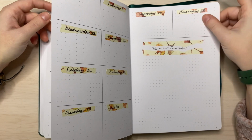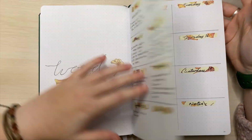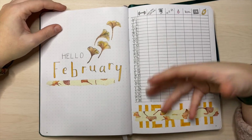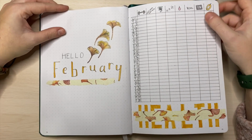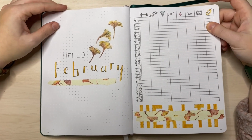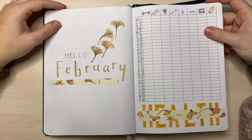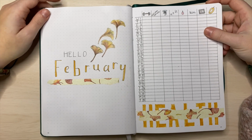So that's it. There's not much else for February. It's just those few pages, but I quite like this nice warm feeling, and I think it will get me through the cold February month, and hopefully it'll help with my planning and getting on with things.